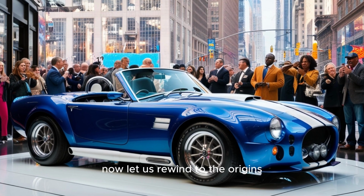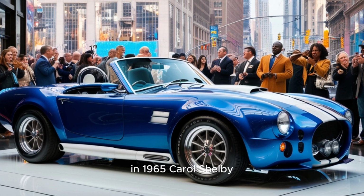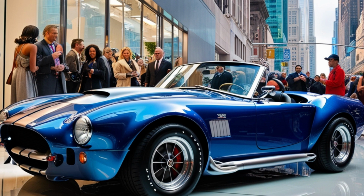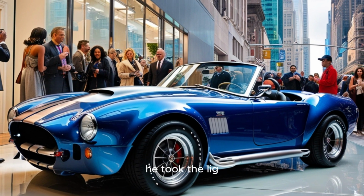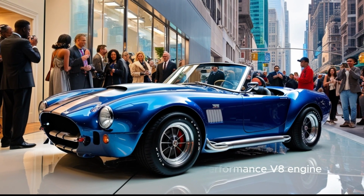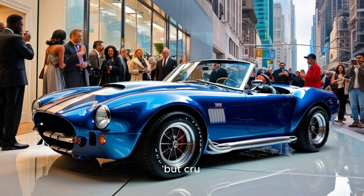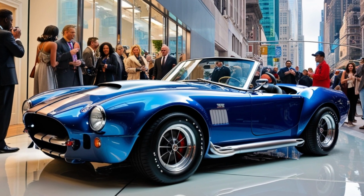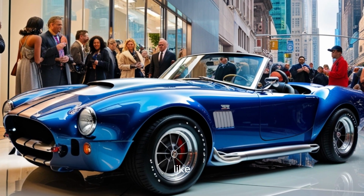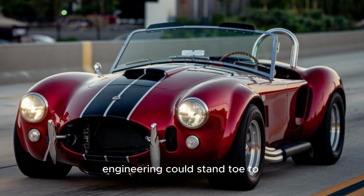Now, let us rewind to the origins of this masterpiece. In 1965, Carroll Shelby, a former race car driver turned automotive genius, had a vision. He took the lightweight AC Ace body from England and married it with Ford's high-performance V8 engine. The result, a car that not only challenged, but crushed European competitors on the track. The Cobra 427 dominated competitions like the FIA World Manufacturers Championship, proving that American engineering could stand toe-to-toe with the best in the world.